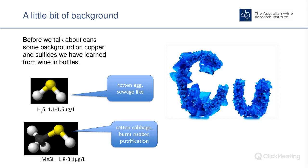In bottled wines, we also tend to think a lot about methanethiol: rotten cabbage, burnt rubber, putrefaction. It tends to be a bigger issue in wine in bottles, especially with long-term storage, but all of it tends to be related to the presence of copper and other transition metals.